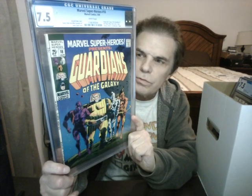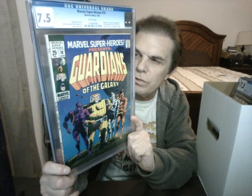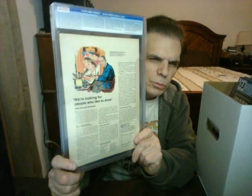Marvel Superheroes 18. I'm sure you guys know that. First appearance of Guardians of the Galaxy, even though this version of Guardians of the Galaxy looked nothing like the movie versions. 7.5 looks like a lot better. They reprinted that in, I think it was, Astonishing Tales 28, which I have too. Thor 165. The first appearance of him as Adam Warlock.